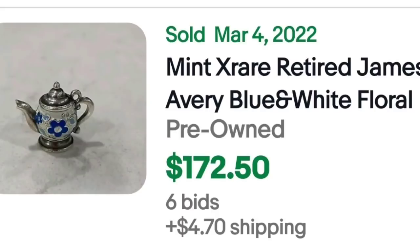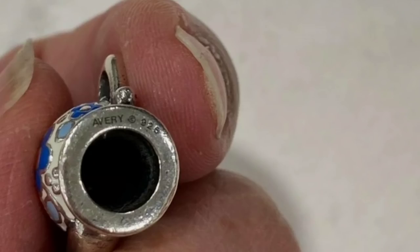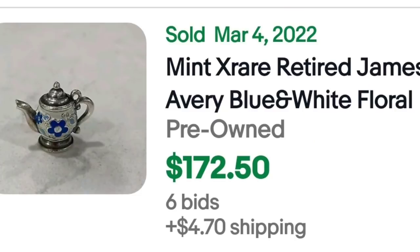So this one is a mint rare retired James Avery blue and white floral. This is a teapot charm. Look at it in between the fingers. It is marked. You can clearly read that it is Avery. This one was an auction. It had 6 bids and sold for $172.50 for this tiny, tiny, tiny teapot.